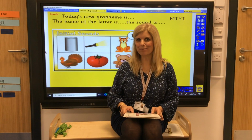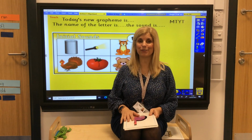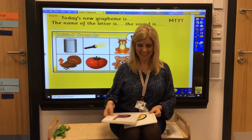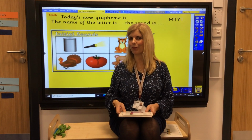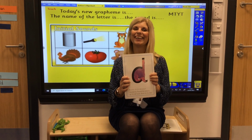Are you ready to do some phonics with me? Let's go. We're going to have a look at our cards that we've done and then we're going to do a new sound. So, see if you can remember what the pictures are. Can you remember what that one is?